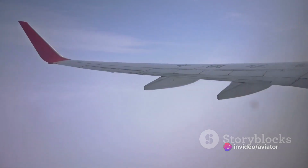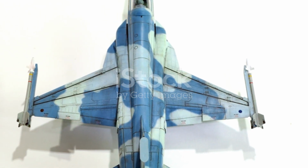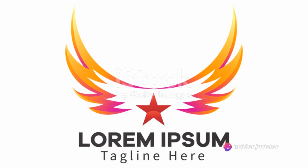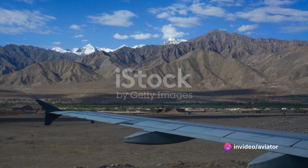These shark fin-like shapes are more than just for show. They contribute significantly to the aerodynamic efficiency of the aircraft. But why so many different designs, you might ask? Well, each type of winglet is designed to optimize the performance of the specific aircraft it's fitted to.